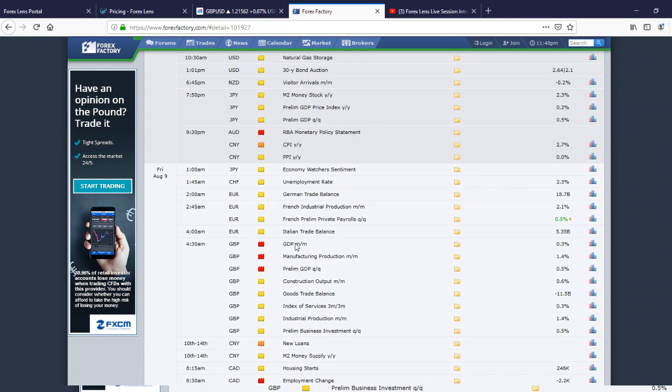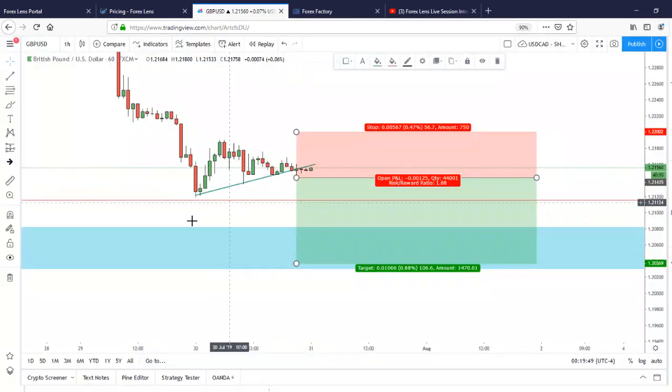So Friday we do have the GDP, manufacturing production, and prelim GDP. So major keys on Friday. So that's what I see for pound.